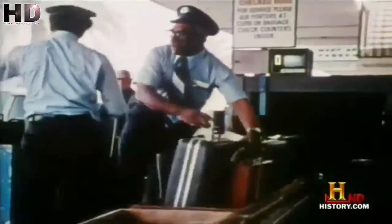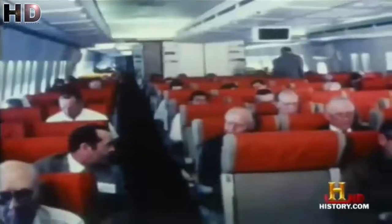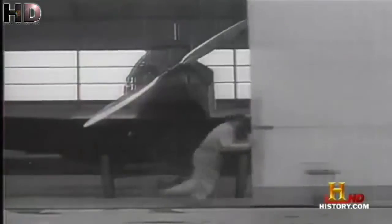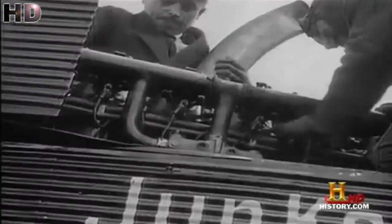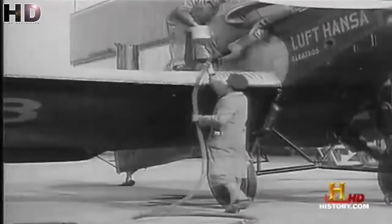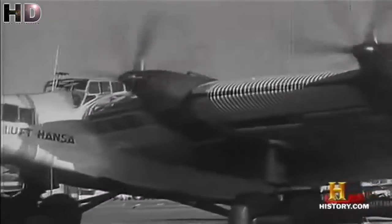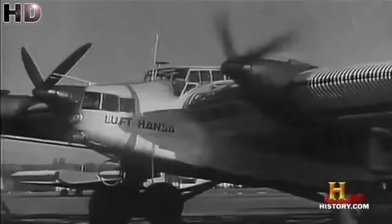The growing popularity of commercial air travel may have led to the enormous Boeing hangar. But even in its infancy, the aviation industry needed covered shelters to fix, tweak, and fine-tune the mode of transportation that would soon dominate long-distance travel.